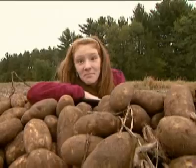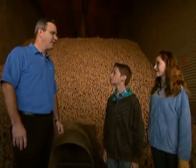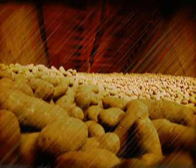Aren't potatoes spudtacular? We're here with Russell Wysocki from RPE, a potato packing facility. Hi, Russell. Hi, Ryan. So Russell, what is this place? This is a storage facility where we put all of our potatoes after we're done harvesting the potatoes. We put them down here, and we hold them here so that we can run them through our packaging facility.